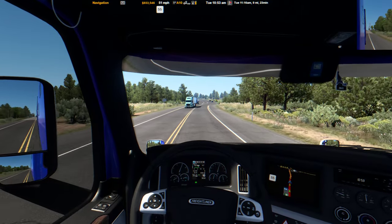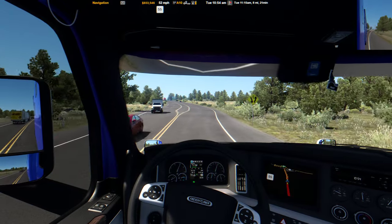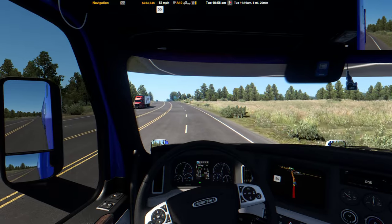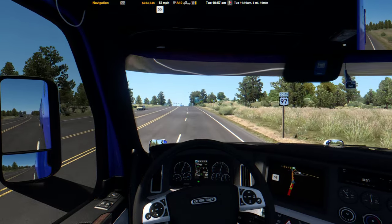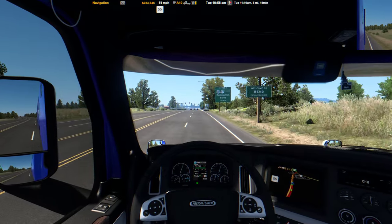I'm hitting about 1600 hours on Steam on this game. Almost there. That's a lot of fucking hours. It's double most of the games on Steam.